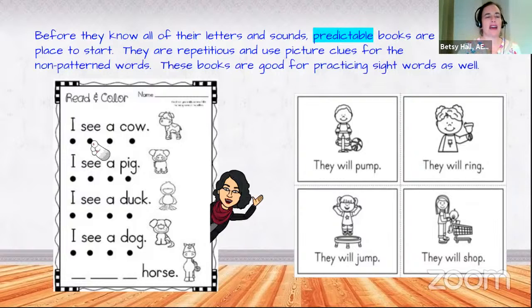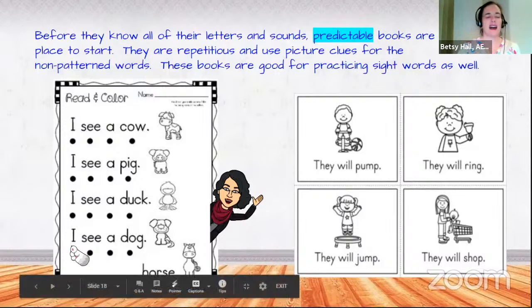So here you can see the pattern. I see a cow. There's a picture if you didn't know what that word was. What is this? It's a pig. All right, this should be pig. I see a pig. I see a duck. I see a dog. And so on.